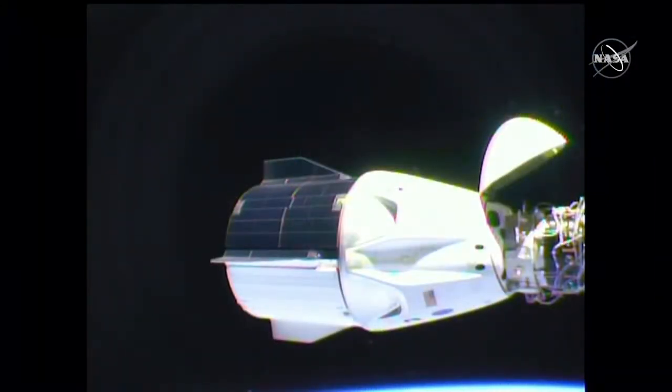Here's an external view of the Dragon spacecraft from the International Space Station. That hemispherical structure that you see on the top is actually the nose cone. And on the right-hand side of your screen is that pressurized mating adapter that we saw the crew in earlier. Commander Chris Cassidy aboard the space station closed the APAS hatch and Node 2 forward hatch, and of course, Bob and Doug closed the Dragon forward hatch.